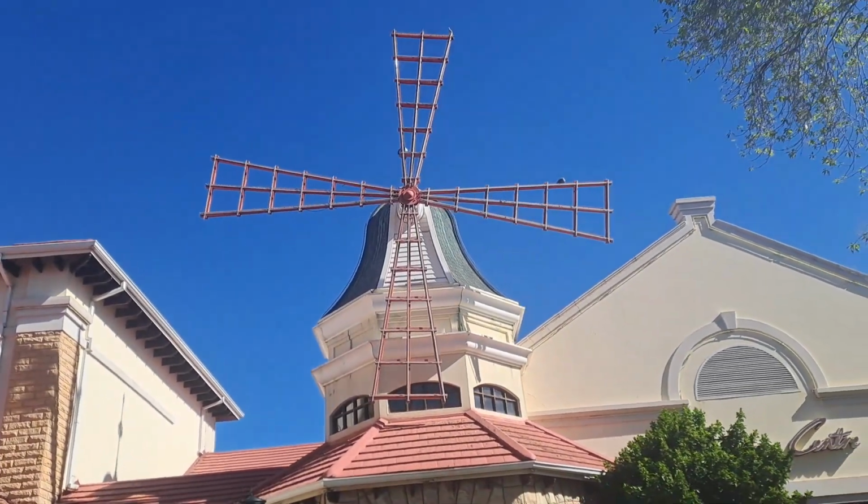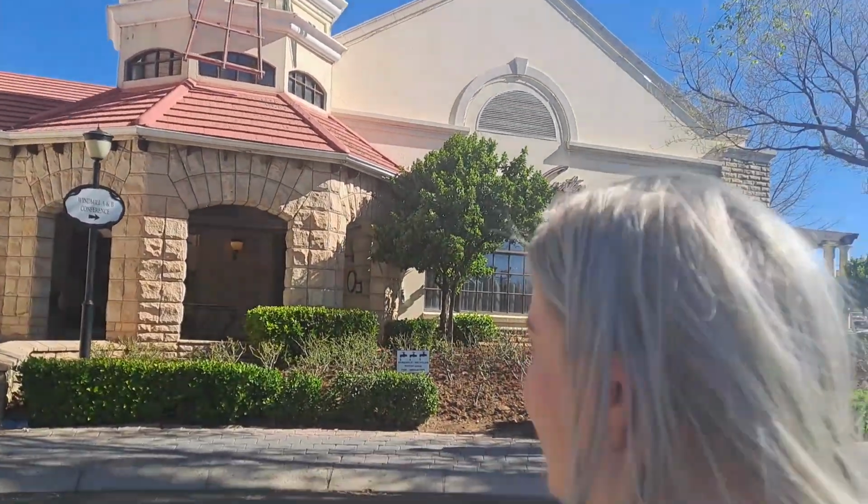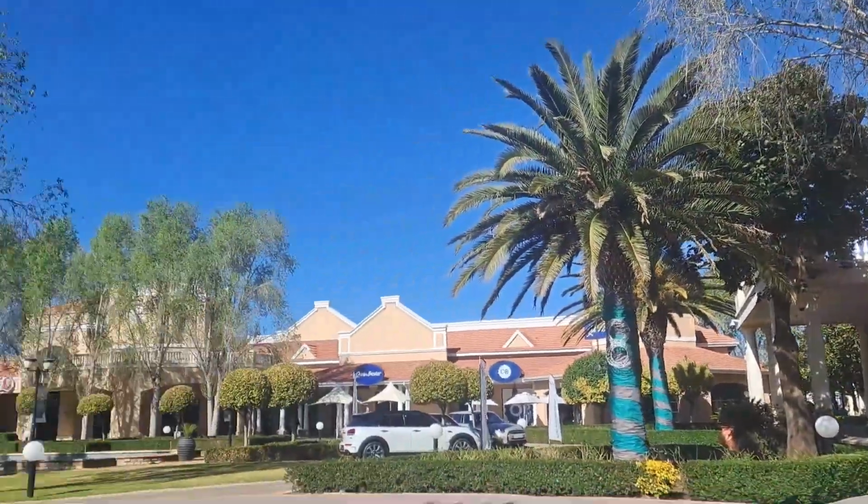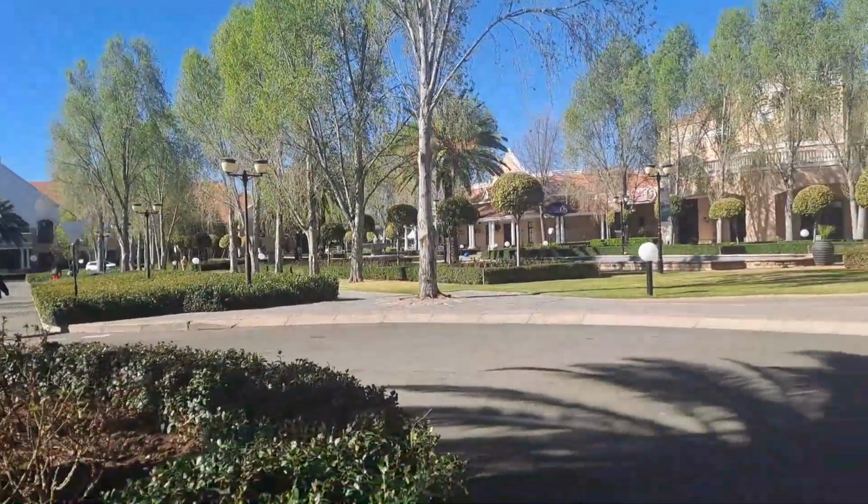I guess that's why it's called the windmill, né? Dink jy sit ek om dit windmill is? Of daar's 'n windmill, want dit is geen windmill. Ja. Windmill hier binne, of I don't know.